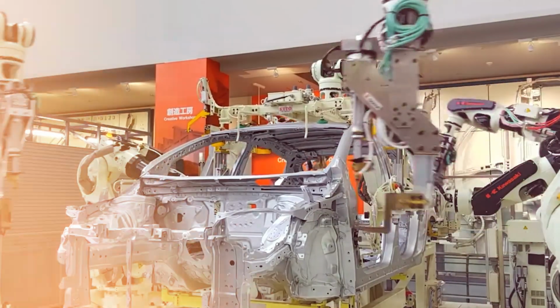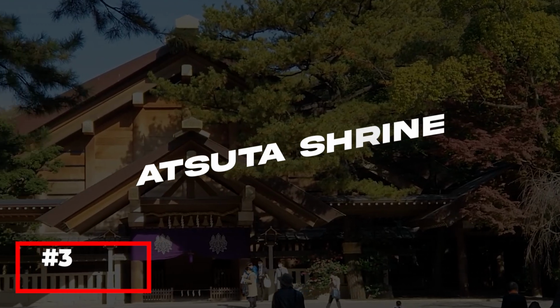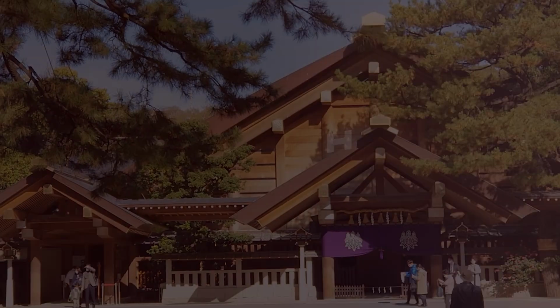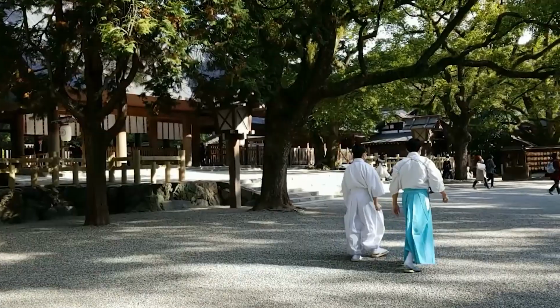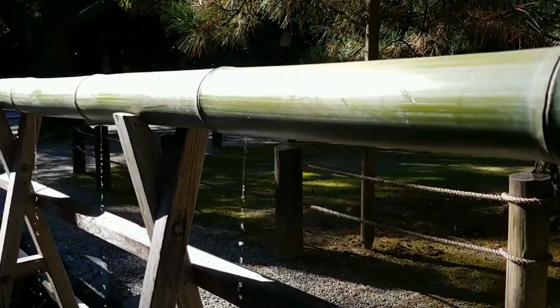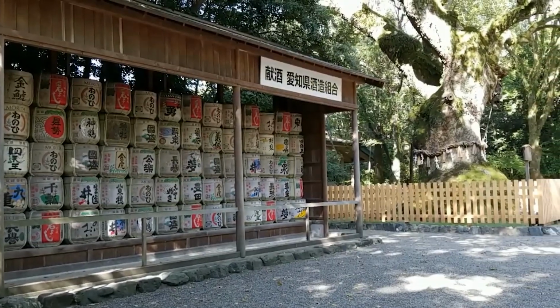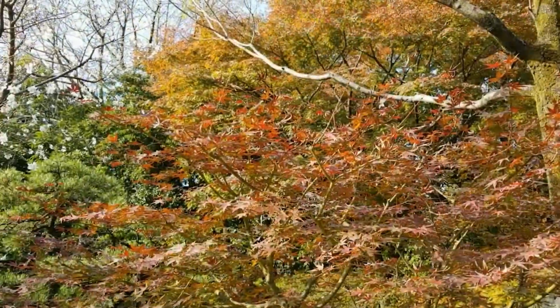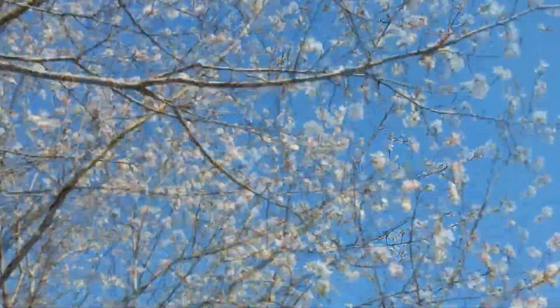For a serene and spiritual experience, visit Atsuta Shrine, one of Japan's most significant Shinto shrines. This ancient site, said to date back nearly 2,000 years, is dedicated to the sun goddess Amaterasu and houses the sacred sword Kusanagi no Tsurugi, one of Japan's 3 imperial regalia.